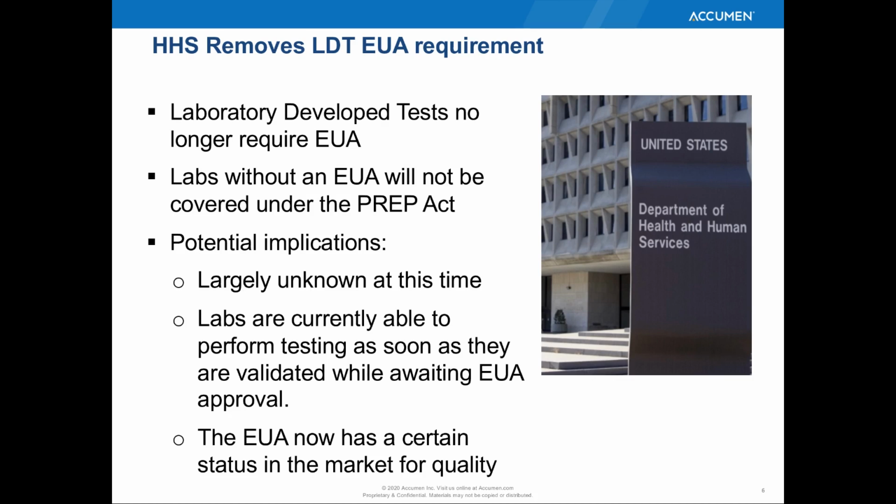It is important to note that with this announcement, labs without an EUA or other pre-market approval would not be covered under the PREP Act. The PREP Act is what provides liability protections for labs performing testing in emergency situations like the COVID pandemic. At this time, we have not yet seen any FDA response to this announcement. In fact, I was on the FDA town hall just prior to this meeting, and they stated that they would not answer any questions about the HHS announcement. Therefore, we're simply not sure what kind of implications this may have on the EUA process.